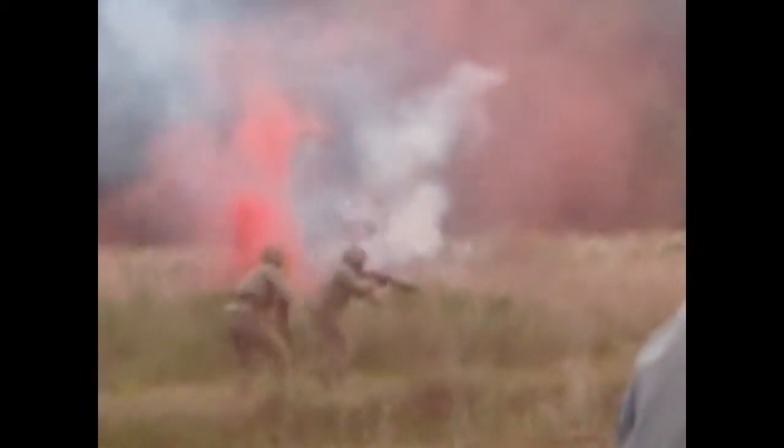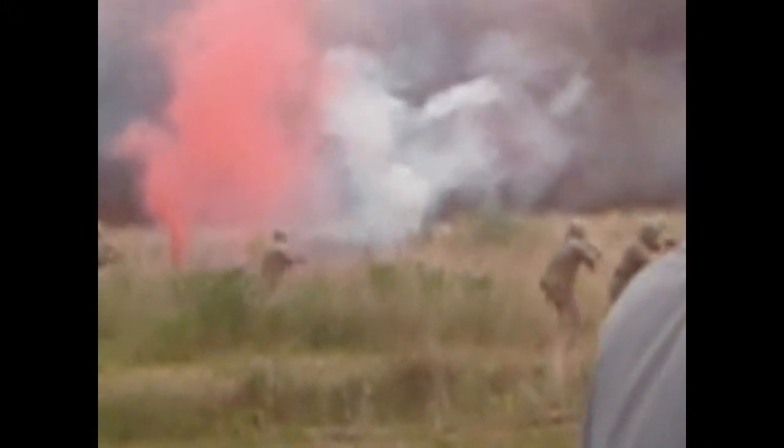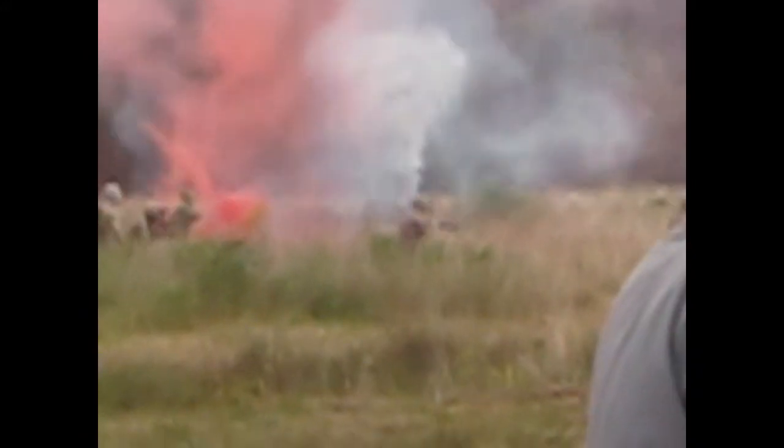Once this is done, hopefully the flame itself is sucking the oxygen out of the bunker. At the very least, they've distracted, if not incapacitated, those people inside the bunker. It's still up to the fire teams and the rifle squad to move forward and, in close quarters combat, take out that position.